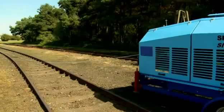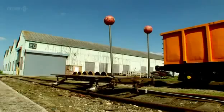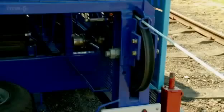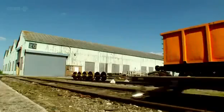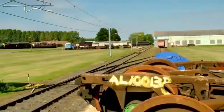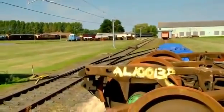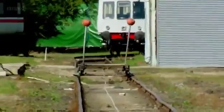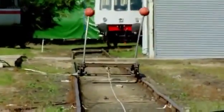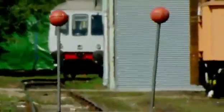He's revving his V8 muscle car from 1970s. There he goes. As it speeds down the track at about 40 miles an hour, the carriage starts rocking from side to side. It's called hunting oscillation. I can see it. Is that why the top of these posts are moving side to side? Yeah, you can see it hunting a bit now.